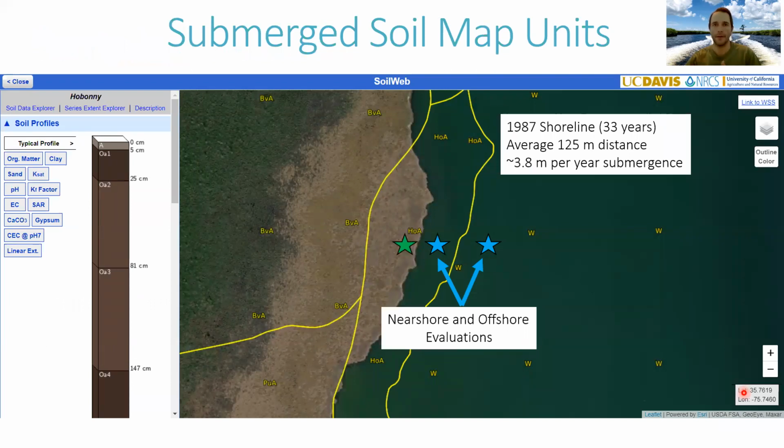This is from SoilWeb. So just looking at this in relation to a soil map, our subaerial histosol evaluation, this is Habani soil series, very commonly mapped. This is Dare County. Dare County was mapped in 1987, or the map was completed, which is 33 years ago. The average distance that the current shoreline has moved from the mapped shoreline in 1987 is about 125 meters.